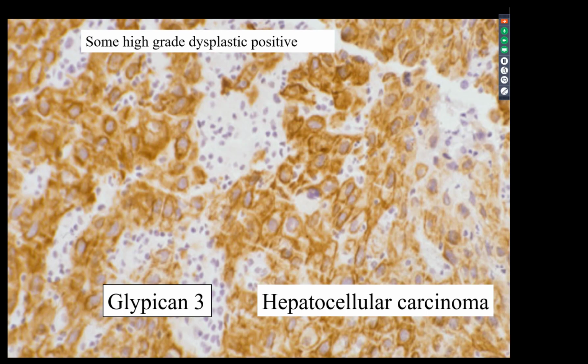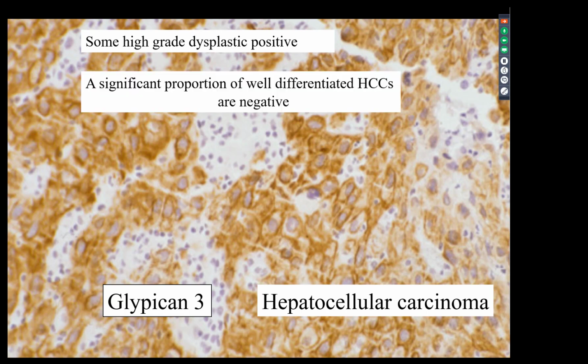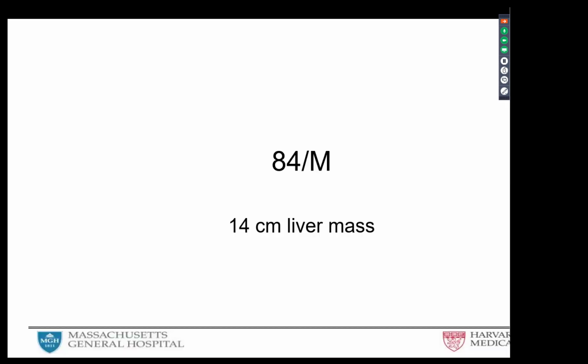Some high-grade dysplastic hepatocellular nodules are positive, but that doesn't make a huge difference. If you call a high-grade dysplastic nodule hepatocellular carcinoma, no one's going to fault you for that. I think the bigger problem is that a significant proportion of very well-differentiated HCCs are negative. So when you're really counting on it, it turns out to be negative.